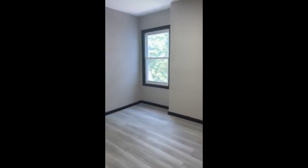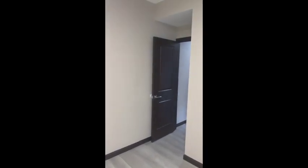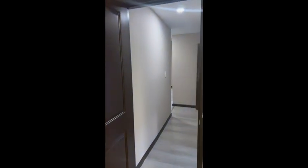Now, here are the two bedrooms. Here's bedroom number one. Kind of small, great for a child. Here's bedroom number two. Or this could be your living room. It does have a closet. And this is why I'm calling it a flex, because you could have it. It can be a one bedroom with the living room, kitchen, bathroom, or a two bedroom kitchen bathroom.